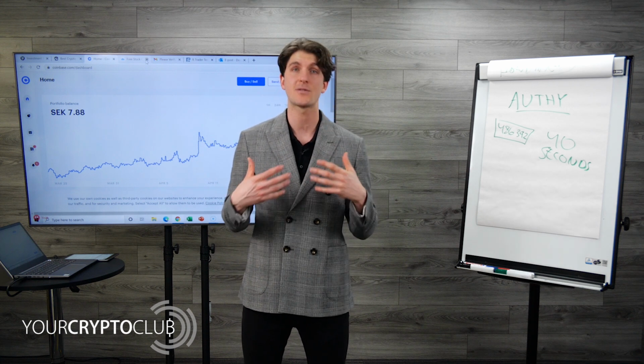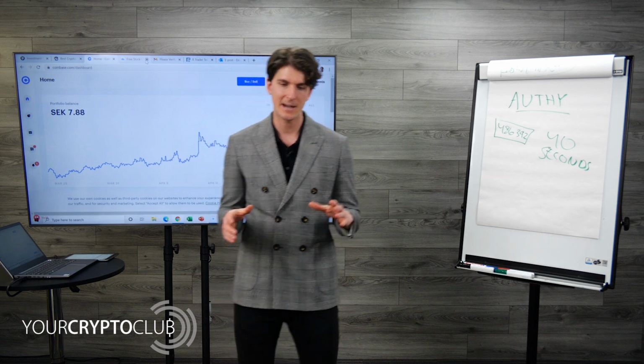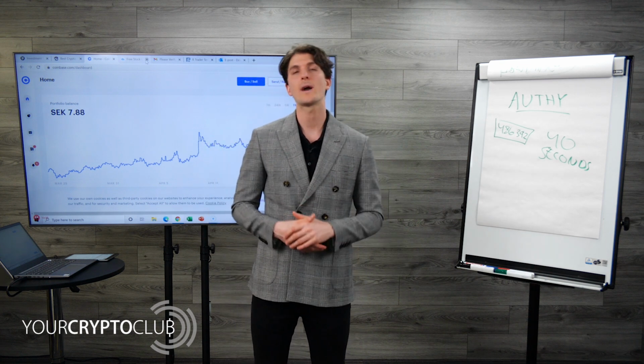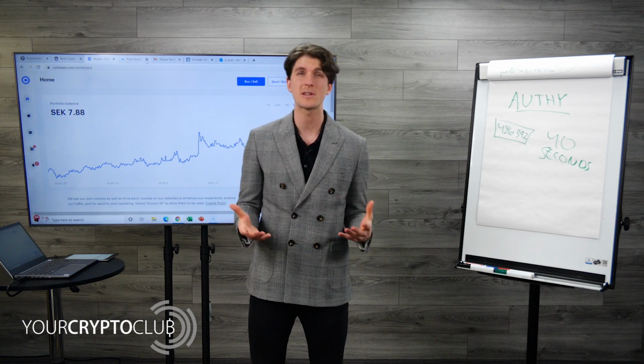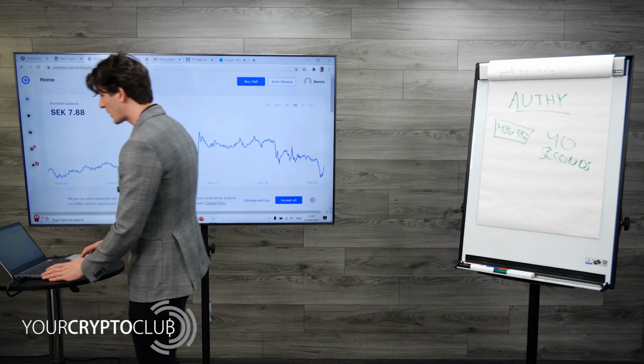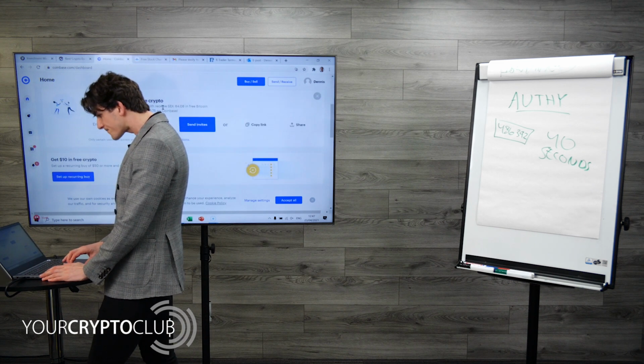What I would do, if you're in Europe, is do a SEPA transfer, which is a fee-free way to transfer money, but it's a bank transfer. You can do a bank transfer in, which is usually very cheap. So when you're in here, it's quite an easy platform to use. You can scroll down and have a look at this.